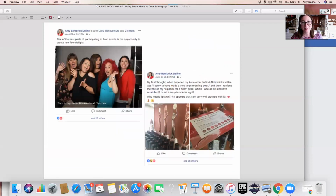Here's another picture that took place in New York City. And again, this advertises in a way the Avon opportunity without me saying, join my team, here's the reference code, sign up now. But it shows a picture of here I am with other Avon representatives.